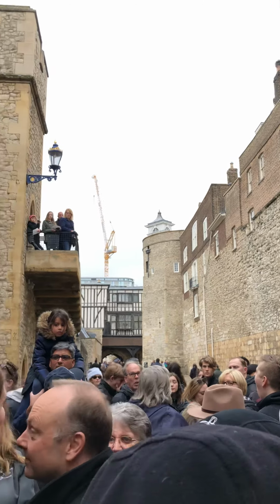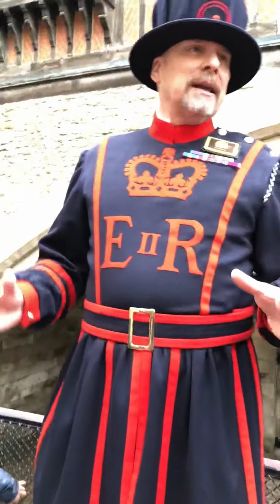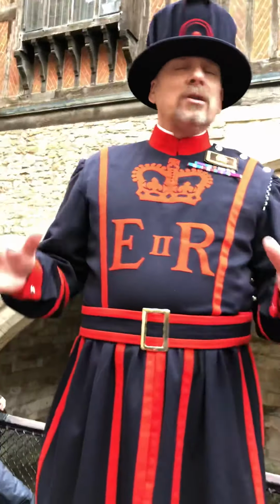Now, if you're unfamiliar with the Gunpowder Plot, basically it was an attempt to blow up King James I and all his ministers whilst they sat in Parliament in November 1605. Guy Fawkes was caught red-handed. He was brought here to the Tower for interrogation. At first, he refused to give up the names of his co-conspirators, so on the orders of the king, he was taken to the basement of the White Tower and put to the rack.